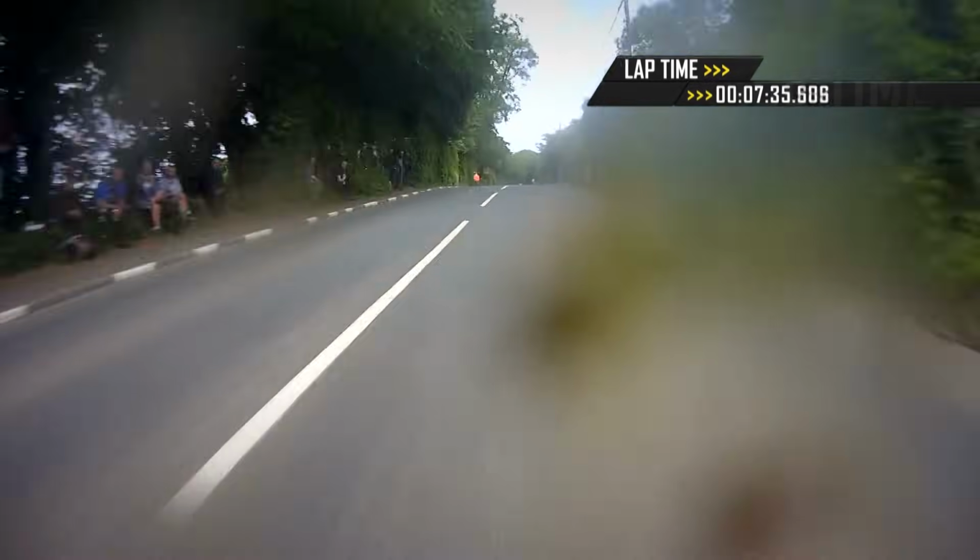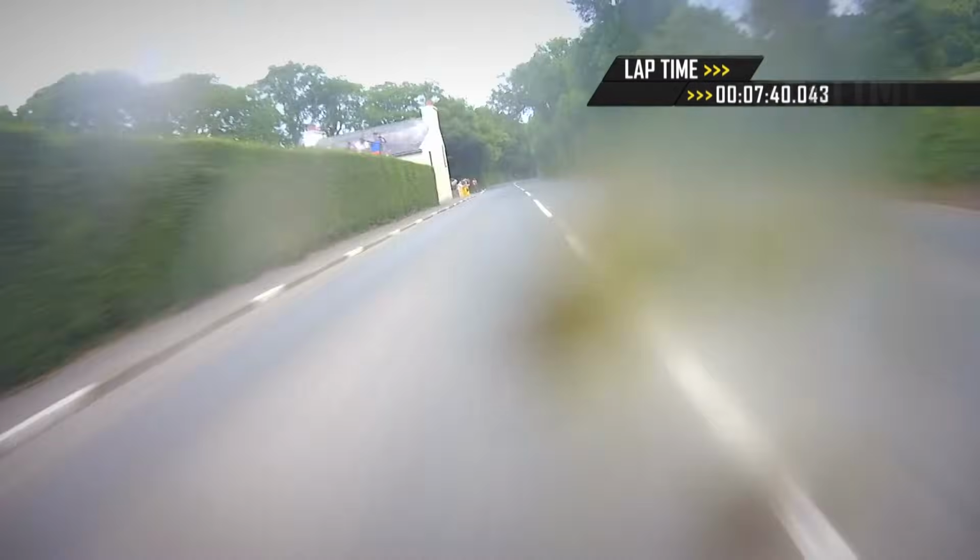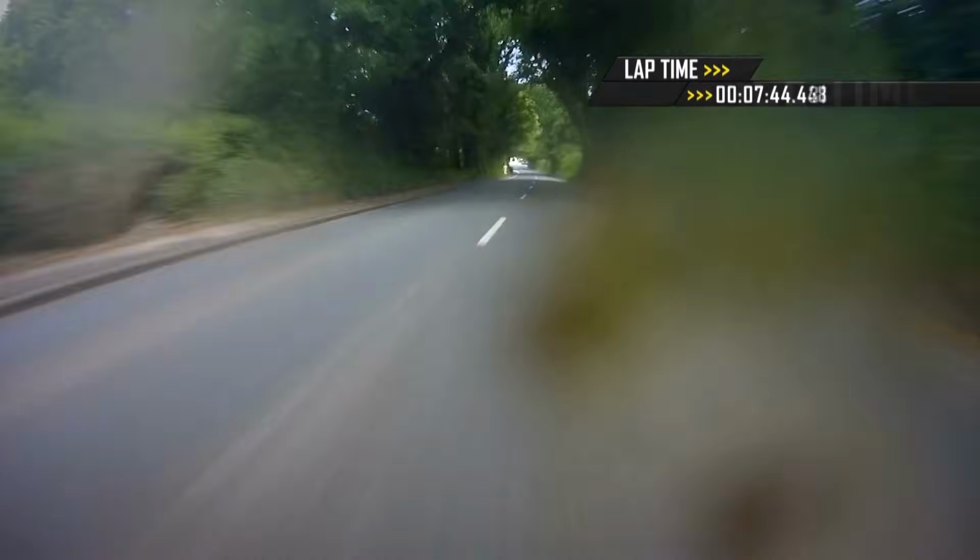Up to 5th gear now. No brakes. This is Ballacrye. It's one of the fastest corners. Massive jump over there. It looks like nothing on the onboard, but really you're jumping about 40, 50 metres. It's absolutely an insane corner. It's awesome.